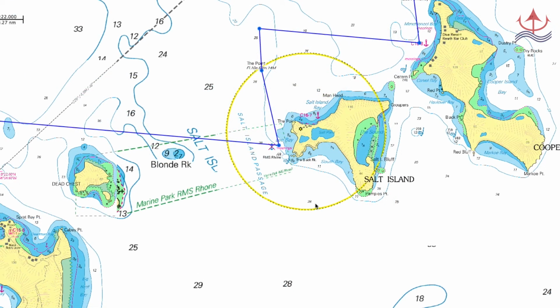Salt Island has no overnight anchorages and is, of course, the best place to position yourself to either snorkel or dive on the wreck of the Royal Mail ship, the Rhone, but no anchorages there at all.